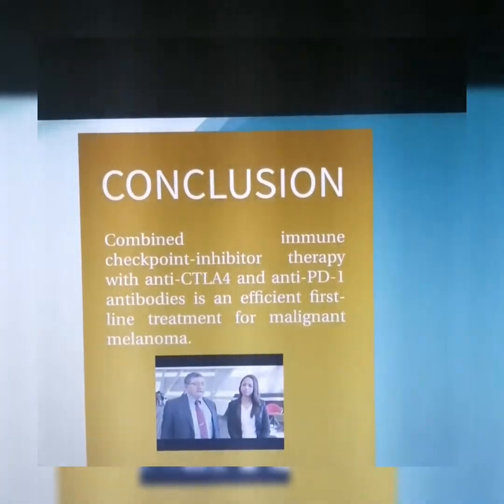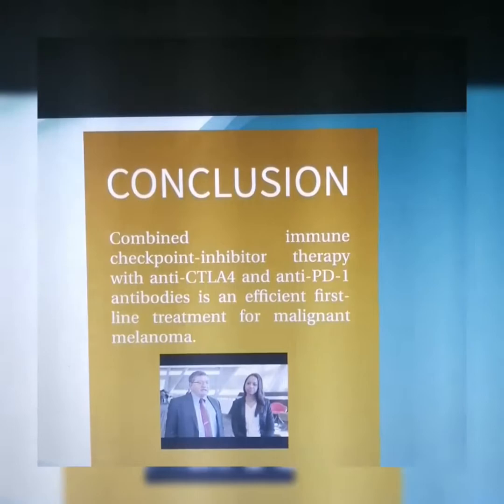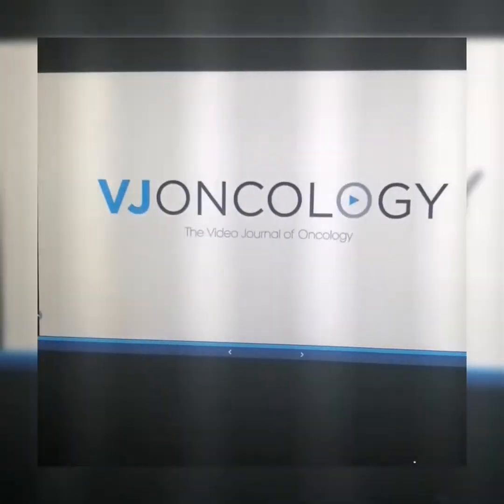Conclusion: combined immune checkpoint inhibitor therapy with anti-CTLA-4 and anti-PD-1 antibody is an effective first-line treatment for malignant melanoma. Okay, the first one is that in general the colitis is more common with the anti-CTLA-4 type of treatment. However, the pneumonitis is more common with anti-PD-1.